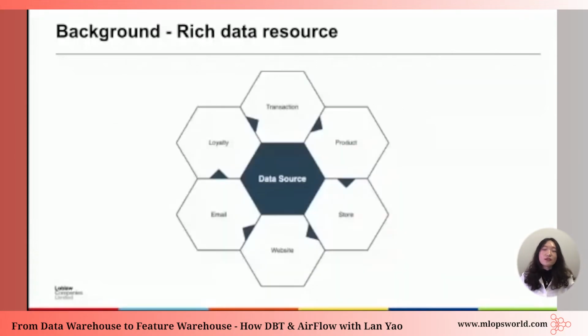Therefore, we have a large amount of transactional data across millions of products and thousands of stores. We could also get data from customer email and website behaviors. One of the most important customer data is the loyalty data, which is collected from the PC Optimum program. With this rich data source, we could make a lot of data-driven decisions.